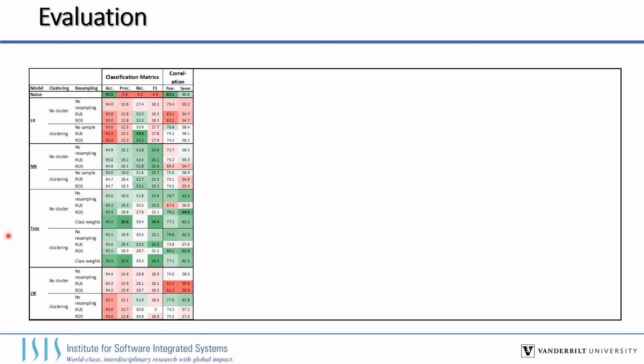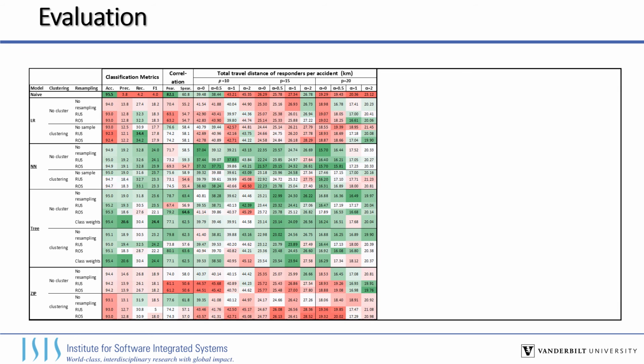You're already familiar with this table, which I explained a couple of slides earlier. Now, by having the alpha parameter I introduced in the previous slide, and different numbers of ambulances or responders, for example 10, 15, and 20, we can complete this table. Now we have the total travel distance of responders per accident for 10, 15, and 20 responders, and for different values of alpha in the p-median problem.